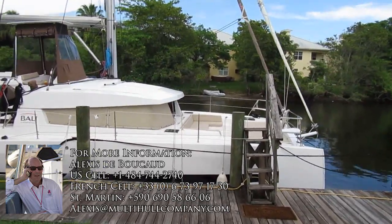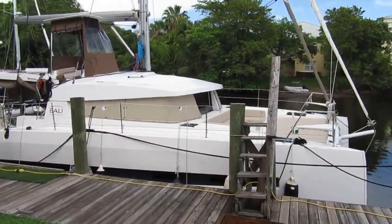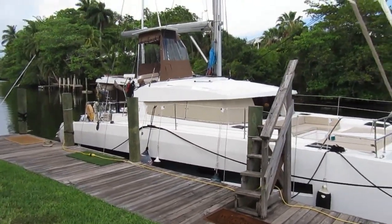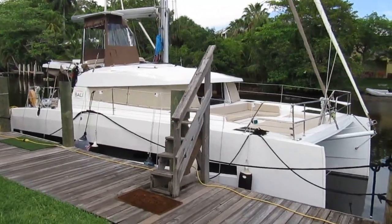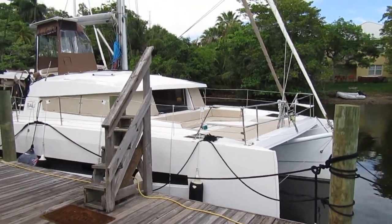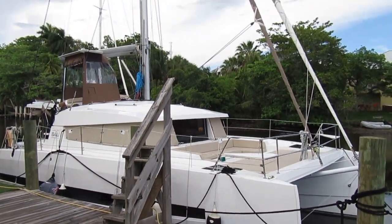We're walking through a Bali 4.1 LAST HURRAH. Just arrived here in Lauderdale. It's a 2020 owner version. It's better than new. It's in fantastic shape. It's ready to go, sitting here at a dock on the New River.